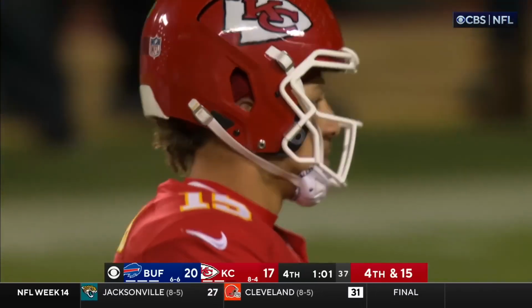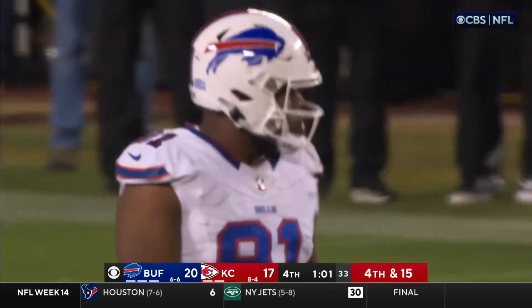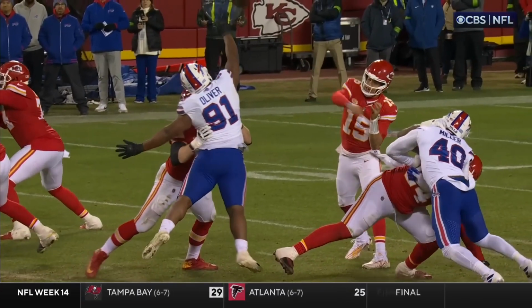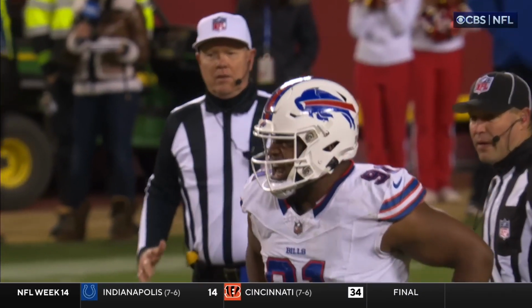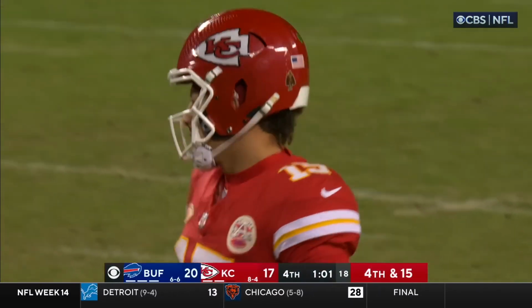And now you got fourth down with the game on the line. Two timeouts, you got to go for it. Ed Oliver, who's having an incredible season, doing everything for this team. Run game, pass game, and now comes up with his biggest play, keeping their playoff chances still alive.